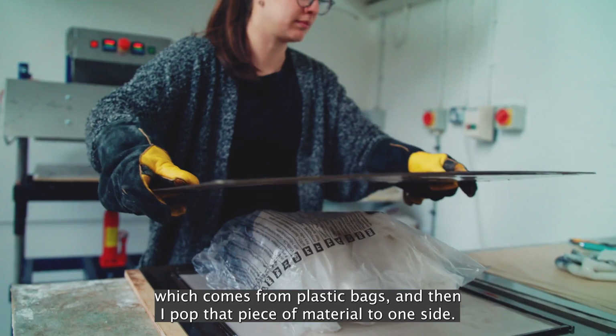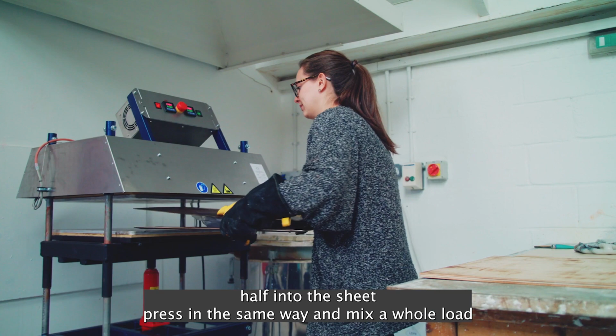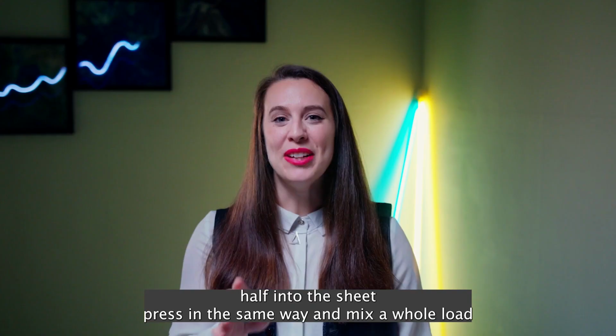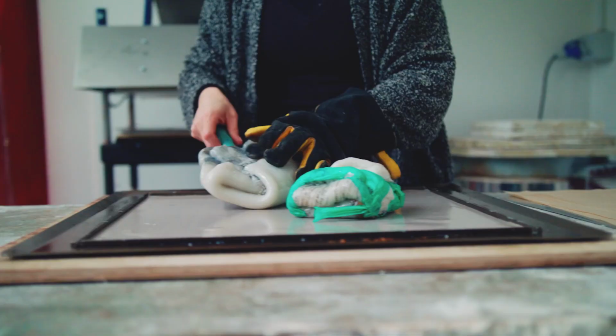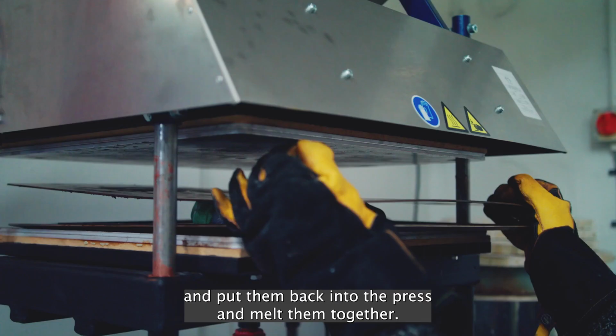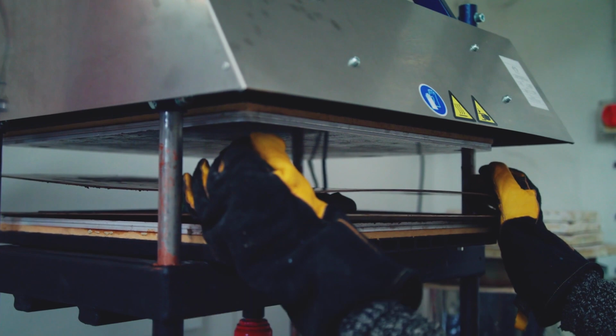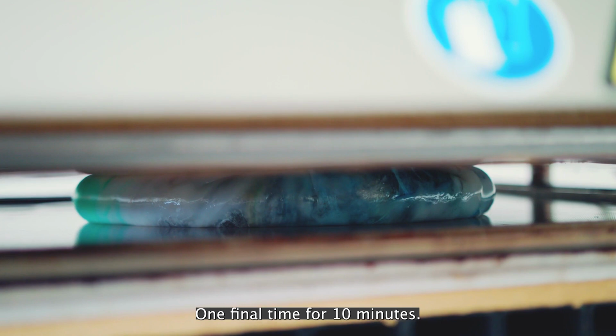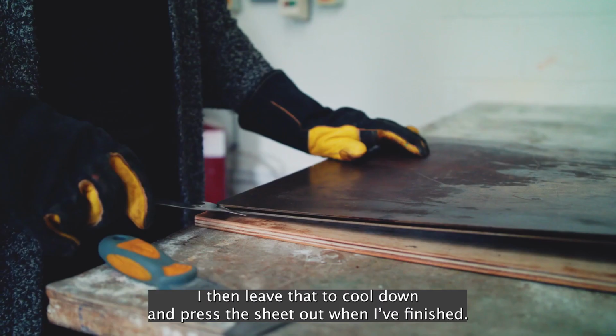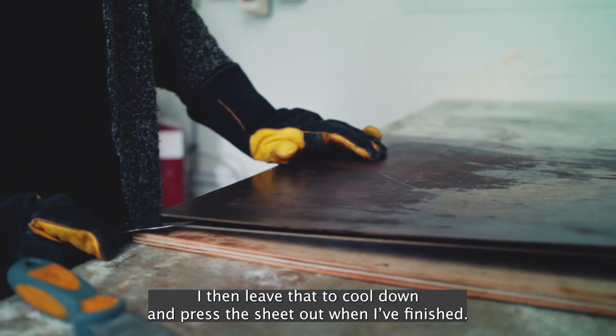I then put in the other half into the sheet press in the same way and mix a whole load more different colours into that one whilst it's still hot. I then take both of those and put them back into the press and melt them together. I remove them from the press again and mix them up by hand and then pop them in the press one final time for 10 minutes. I then leave that to cool down and press the sheet out when I've finished.